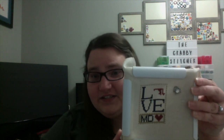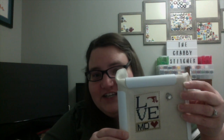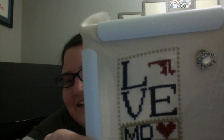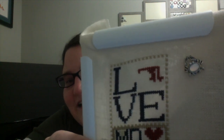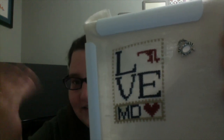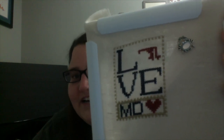But that's where I started. And like I said, it brings us to our first portion of haul, which is that crab needle minder. And I will try and bring it up to you so you can see, which I absolutely love. I got it from Galloway's Gallery on Etsy, and I will again link their shop below. But I just love that crab. And again, crabby stitcher, so crab needle minder.